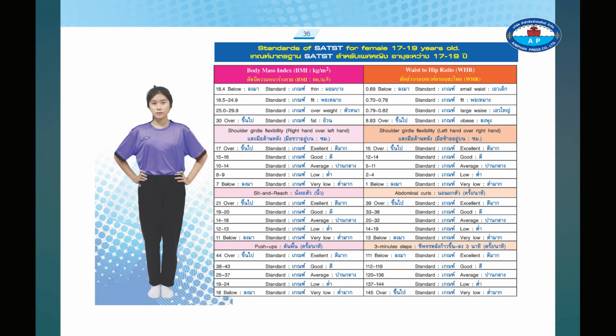Push-ups, 44 and over, standard, excellent. 38 to 43, standard, good. 25 to 37, standard, average. 19 to 24, standard, low. 18 and below, standard, very low.